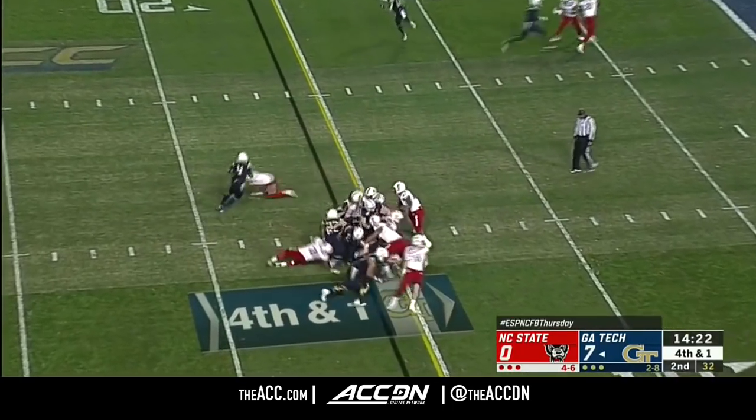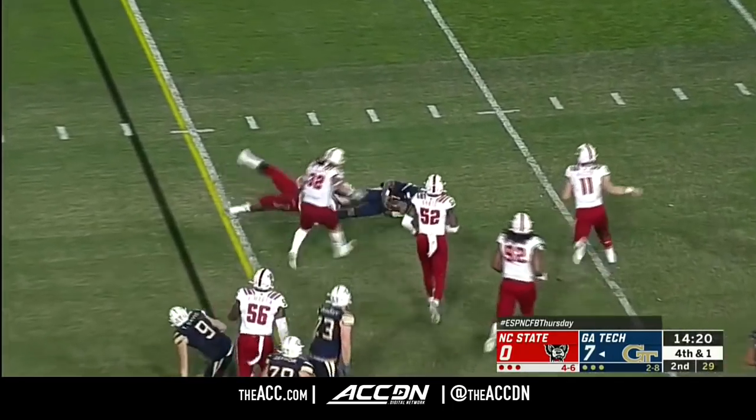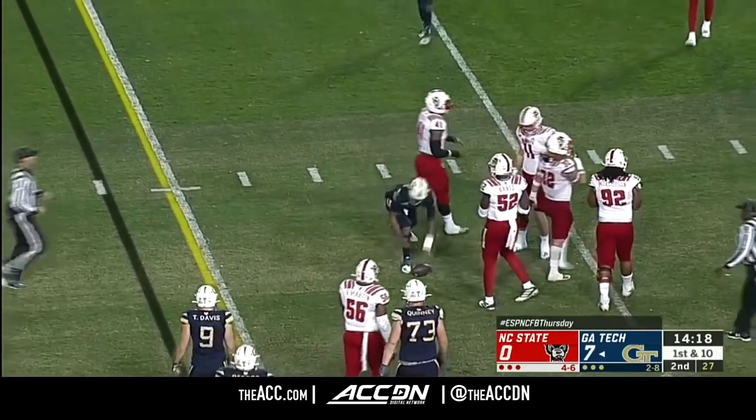4th down and 1. Georgia Tech staying out there. What a move by Graham. He picks up the first down.